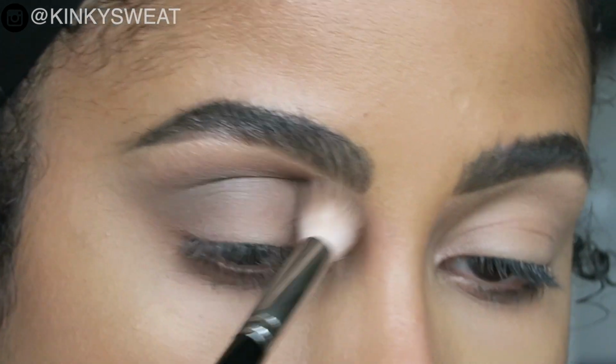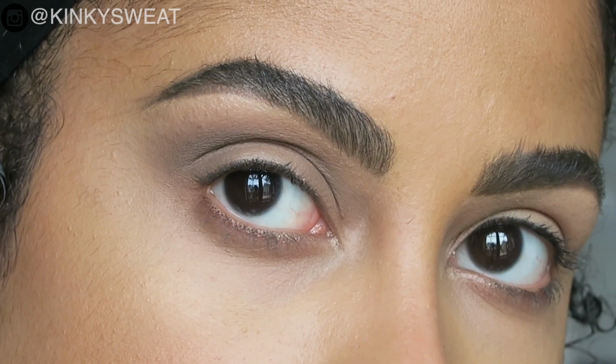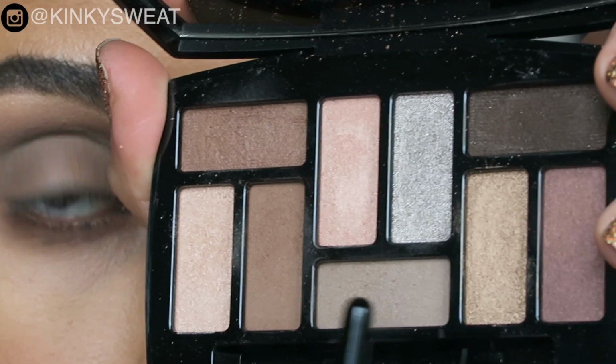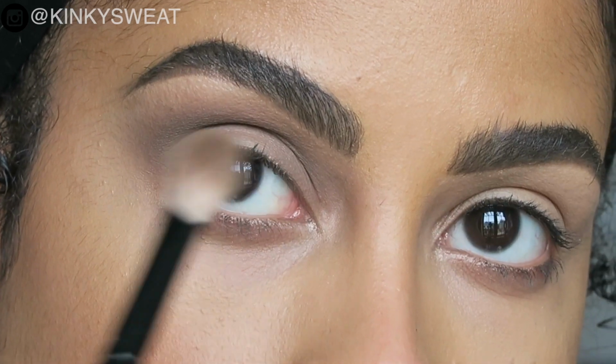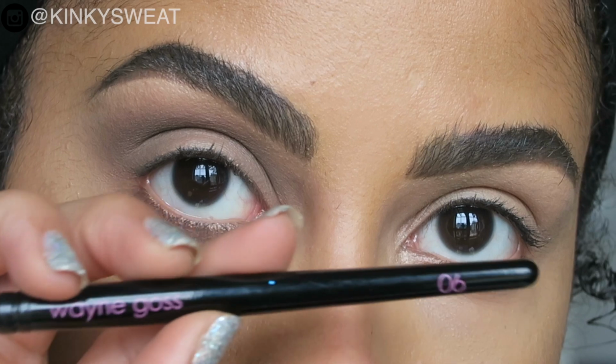That's actually quite pretty. Even though it's gray toned, I think it's still very, very nice on the skin. Now the reason I'm building this up is because this is the only matte type of shadow in this trio. Typically, if you want to build color with the same color, you'll pick another brush that's more densely packed. In this case, I'm picking up the Wayne Goss number 6 brush.